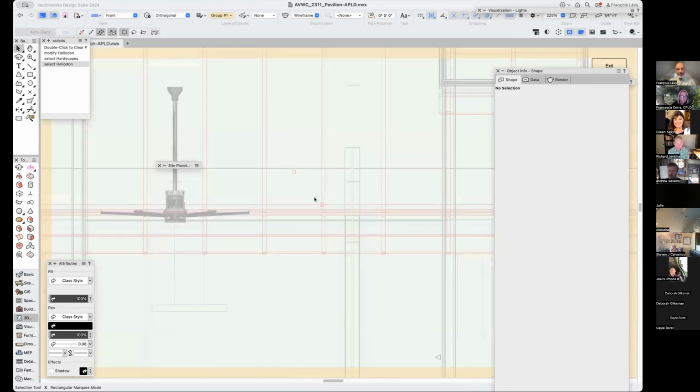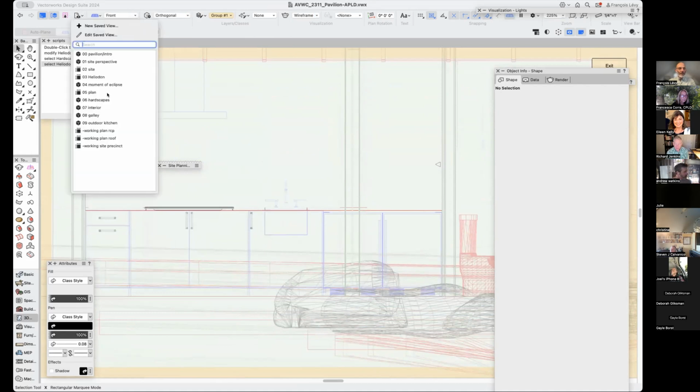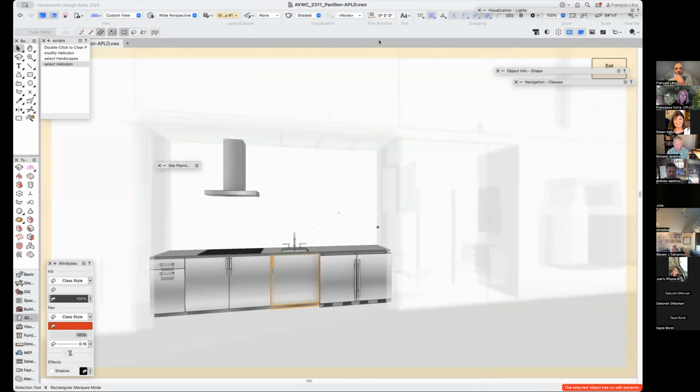Yeah, so let's see. There we go. So I'm going to just go back to my saved view. It's probably easier. Yeah, so this cabinet is the new 2024 cabinet tool.